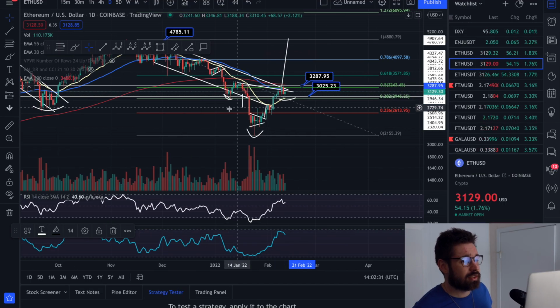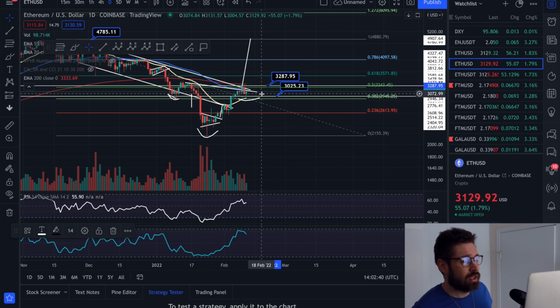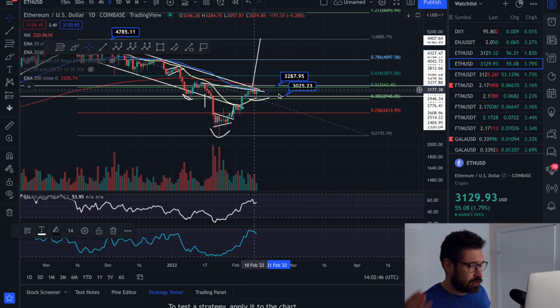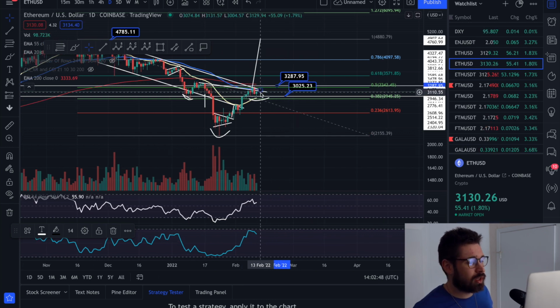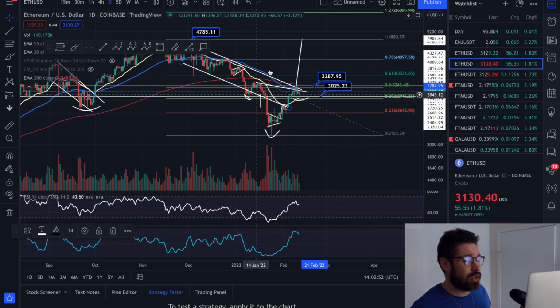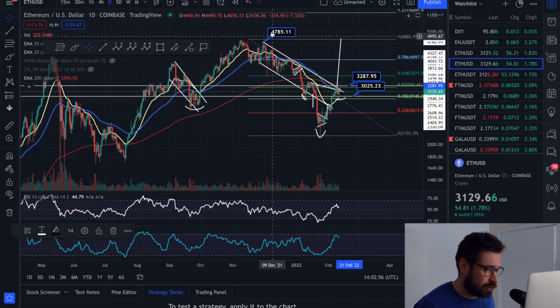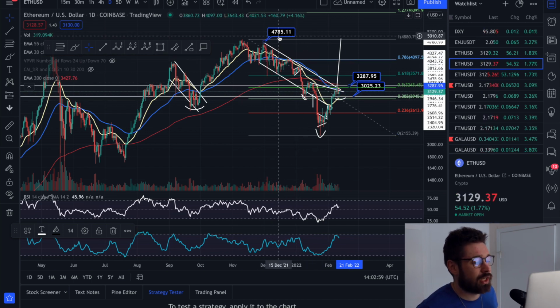If we look at the daily time frame, there's that inverse head and shoulders, left shoulder, head, right shoulder. And you can see the 20 EMA starting to curl underneath the candles, holding it at support. So as long as we hold that level of support coming in about 3025, we're looking healthy for continuation. We're just consolidating, guys. We're just going through a level of accumulation, in my opinion, before we break out. And your breakout target of this inverse head and shoulders takes you all the way up to the technical target of this descending channel at 4785.